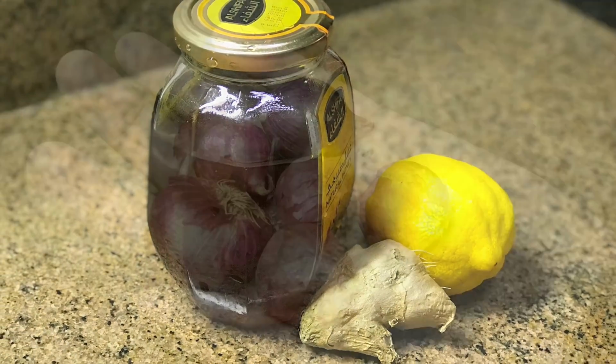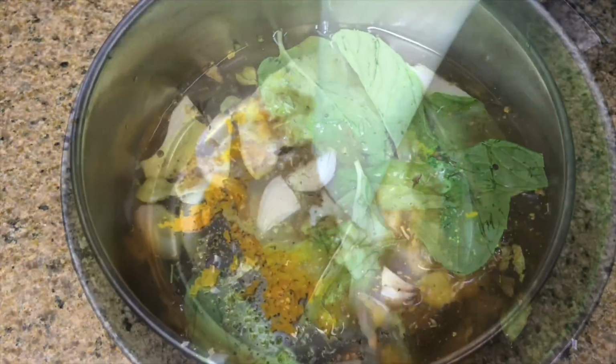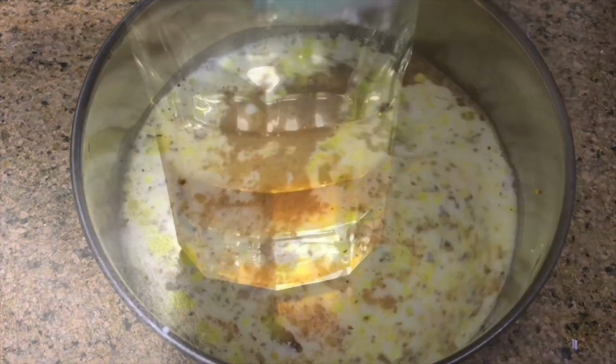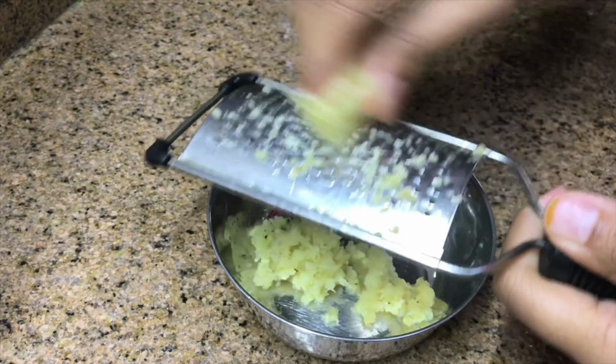These are home remedies that could be easily done with the availability of ingredients. All these are helpful for cough, cold, chest infections, flu and so on. These might be known to many, but I'm just showing them for those who don't know. Without much delay, let's start.